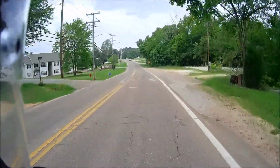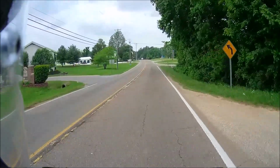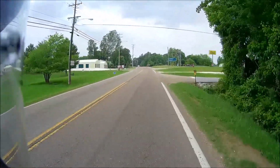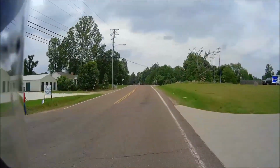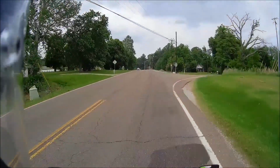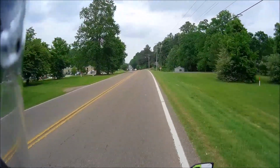Oop, I just shifted again. Dadgummit. It's twice I've shifted this thing without clutching. It's so light. The shifting is so light. It's like I stick my foot under the shifter to get ready to shift, and it just goes on up into the next gear.